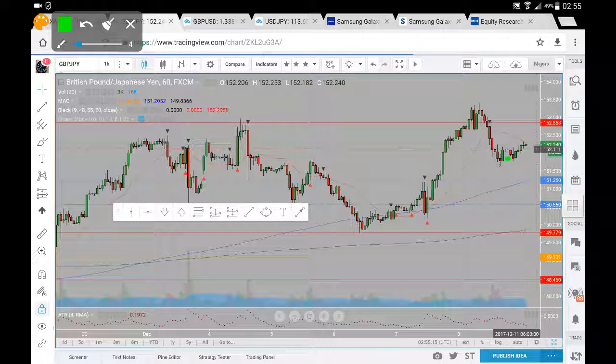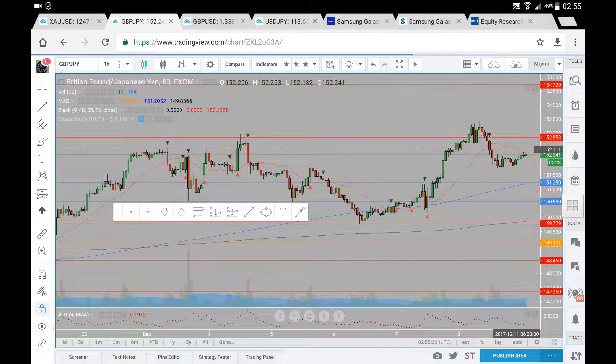So if we do get continuation of this primary move here, we're looking for another test of 152.85 and then a break from 152.85. The very next major level above 152.85 would be at 154.72, coming into focus on Monday, the 11th of December. But again, another test, a possible break, after which we'll be looking to target the 154 essentially. Looking to target 154.